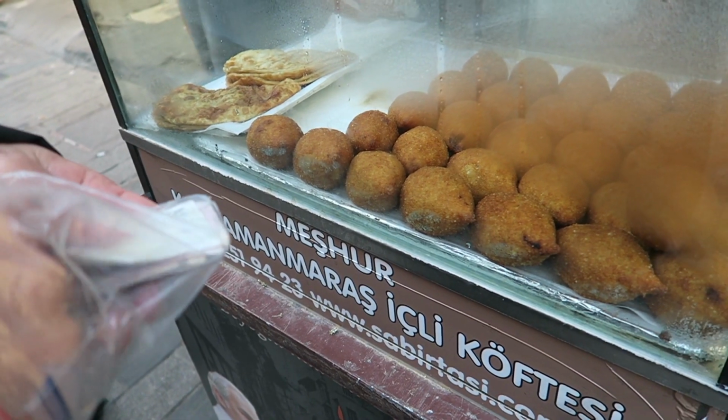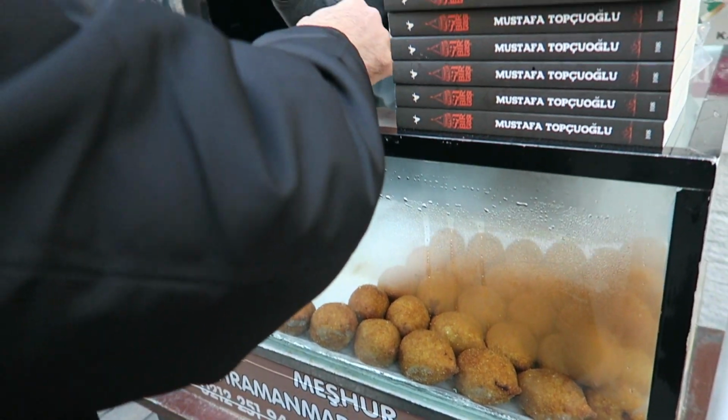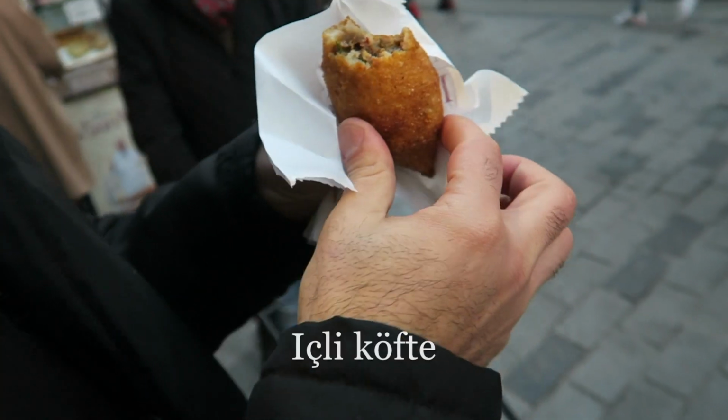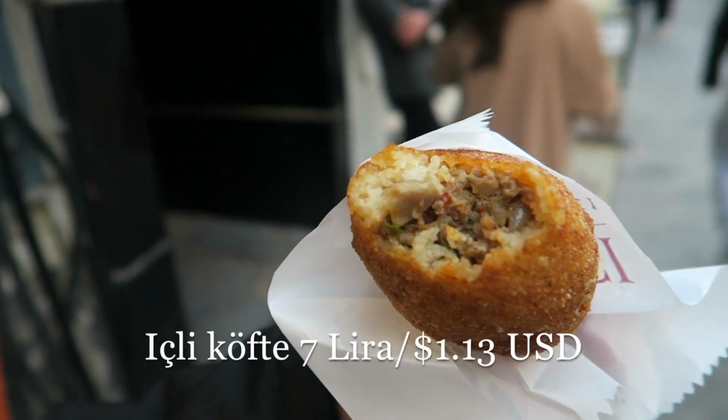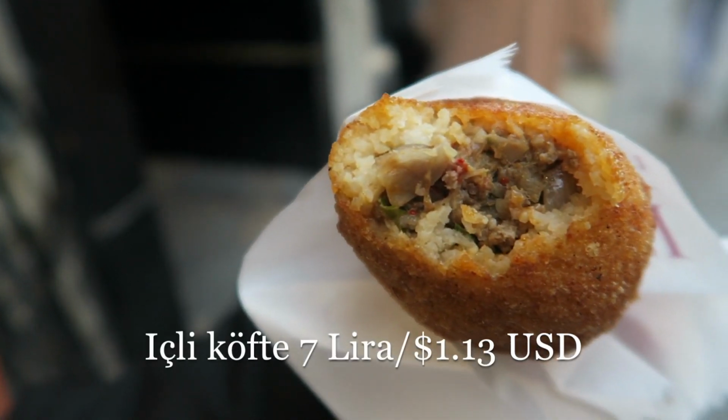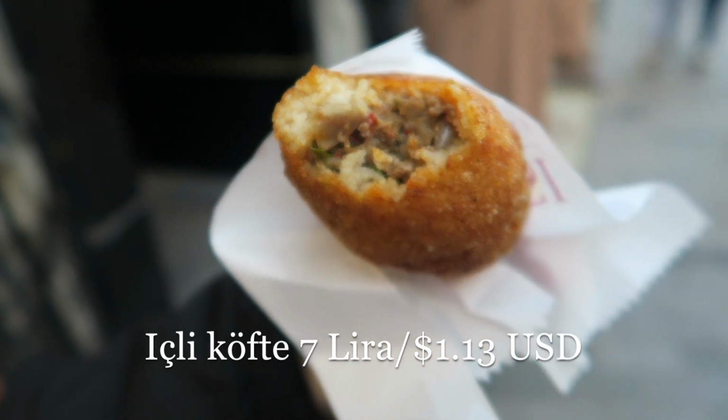We then came across the best street snack we had that day, and it was this Turkish meatball. Inside was beef, onions and spices, and it was so tasty. I'll definitely be hunting down one of these in the near future.